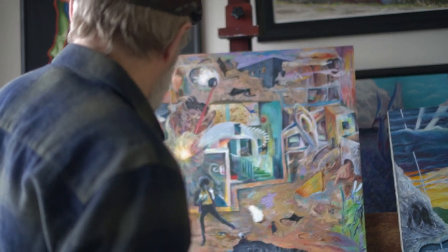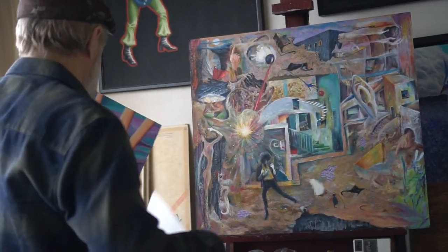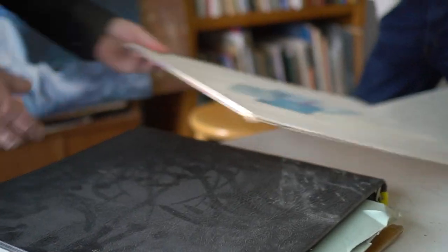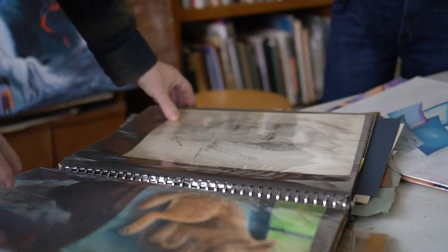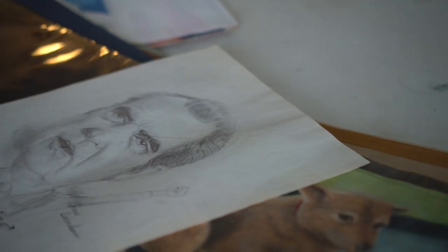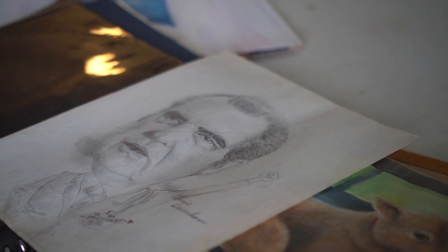Y'all have any questions? Any curiosities? I think I saw, was that a drawing of Nixon somewhere in there? Yeah. Nixon. I saw that. That was pretty cool. I drew that when he was actually president. I was 16 years old and I drew that. I used my nickname there because that's all I knew, my name was Ronnie Burnham.